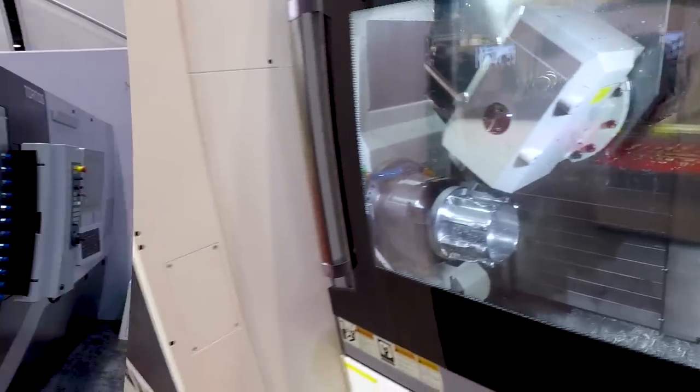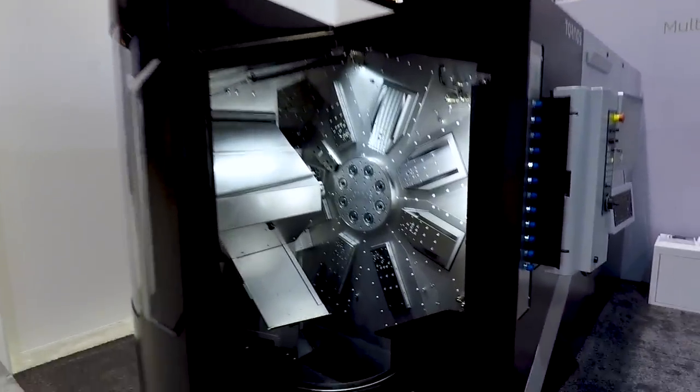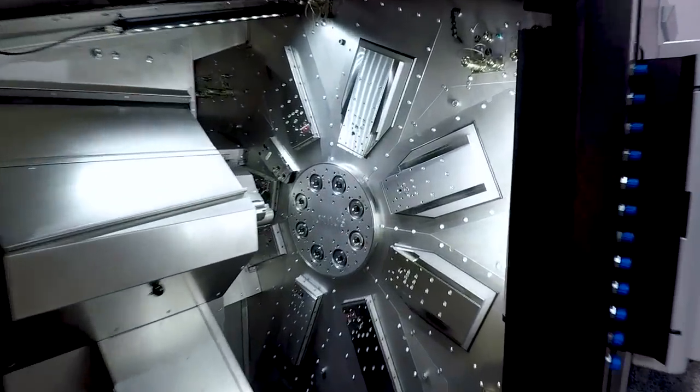Looks like that's also an expanding mandrel, so they're able to hold it from the ID when it transfers to the sub. Why buy one lathe when you can have eight in one?